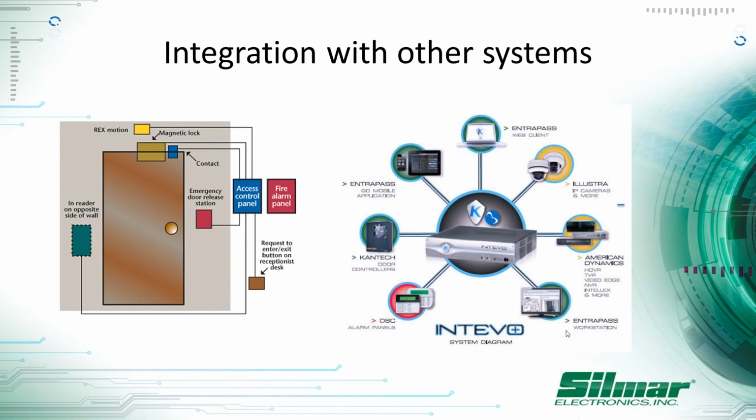So we want you guys to remember that if you're selling an access control job, and they want integration, we can definitely do it. We have products to do it. We have the knowledge to do it, and it's just going to give the customer a more secure system. And at the end of the day, I feel that's kind of what this whole training has been about.